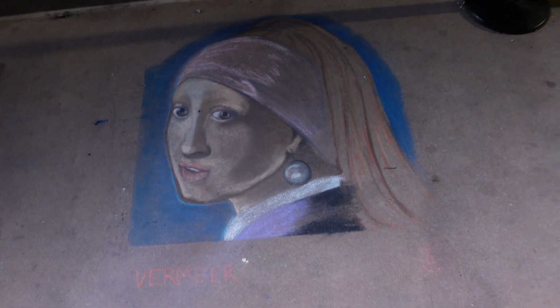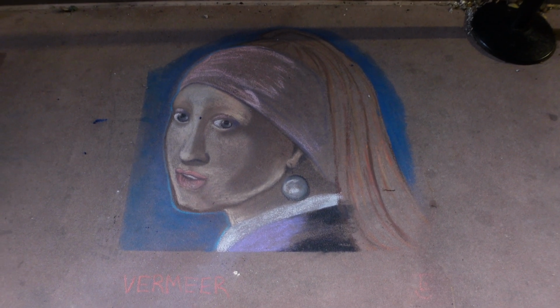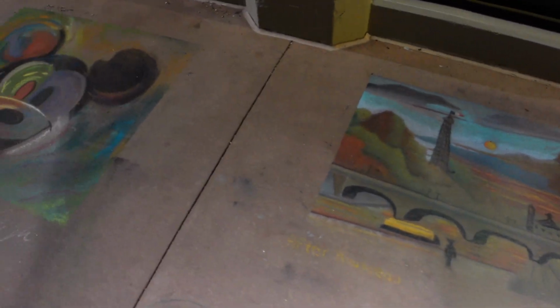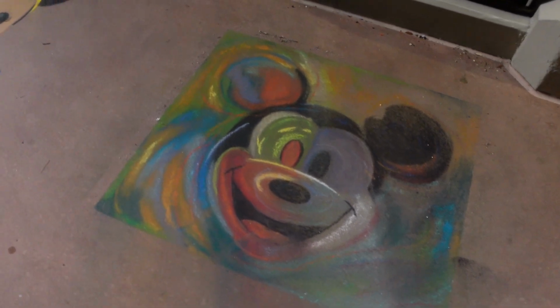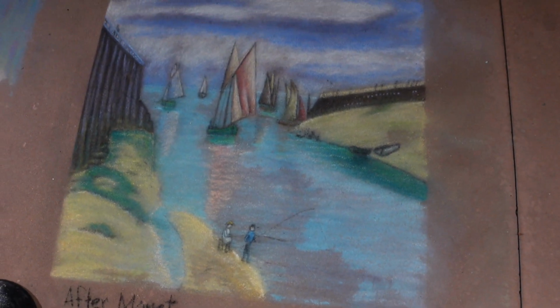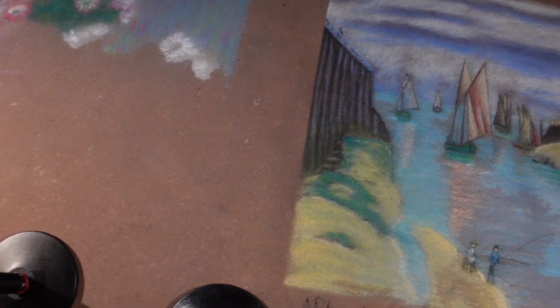Some more chalk paintings. So crazy. And then if it rains, it just washes away. That's sad. Well, this one's already gone.